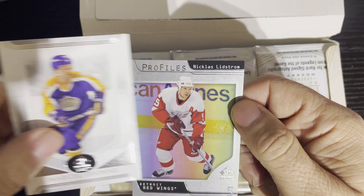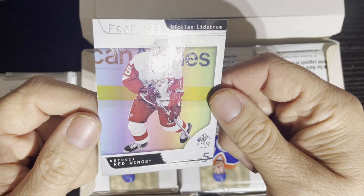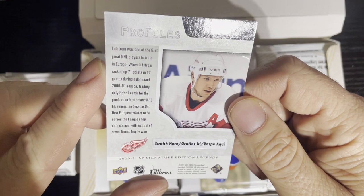And here comes our first hit. And boom! We're going to get Nicklas Lidström there. Very nice. I love Nick Lidström. He's a PC hit of mine, so I'm going right into the PC collection. Very nice scratch there, so it's probably a bounty card.